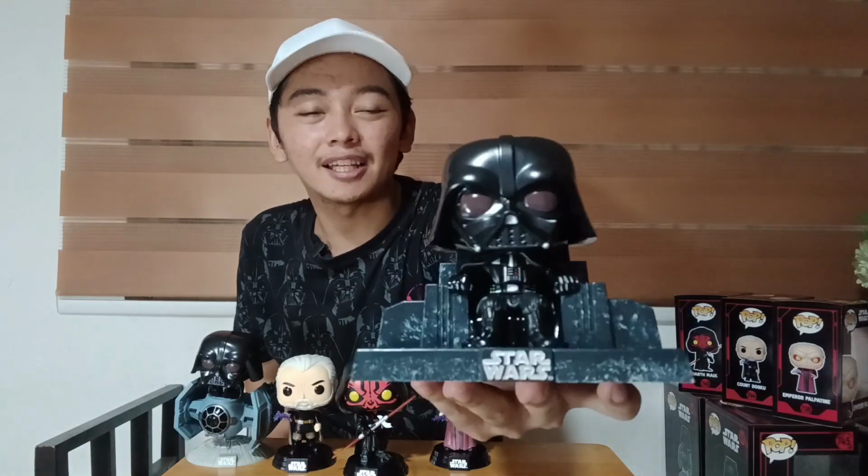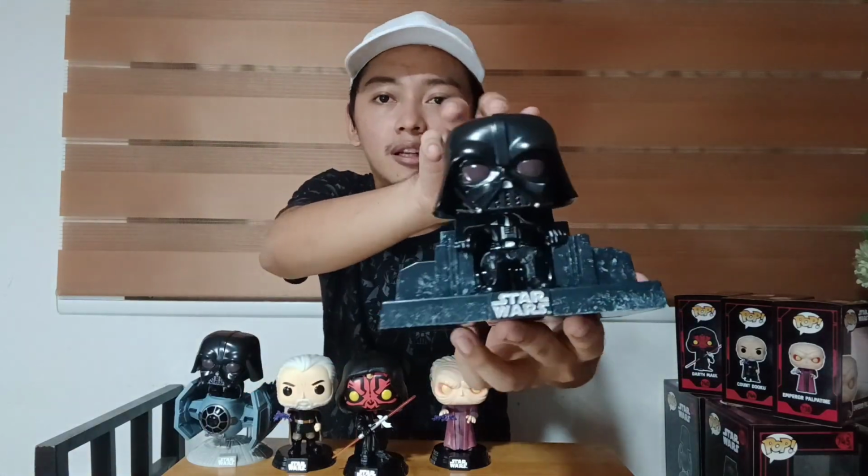Able to see all of them out of the box and on the turntable, I have to say talaga, the top notch for me would be, even though that I love the details and the design of Darth Vader inside the TIE Advanced, still has to be this one on the throne. Like, I really just like this kind of figure. Ang sarap niyang i-display out of box talaga, promise.